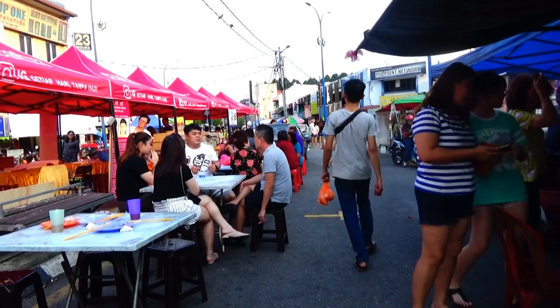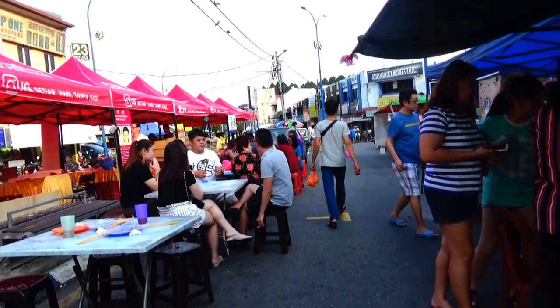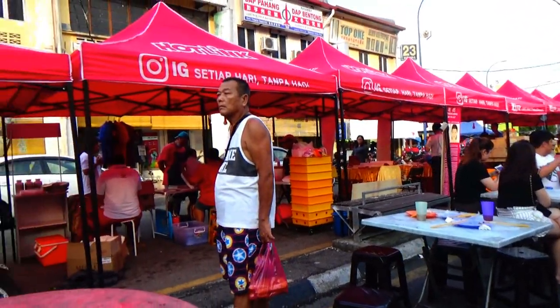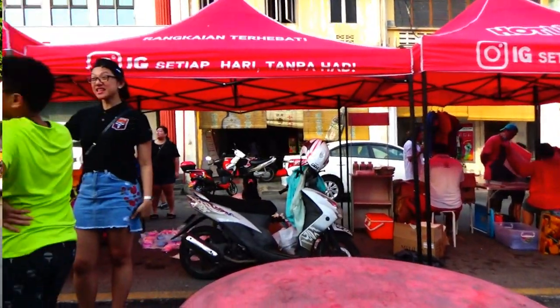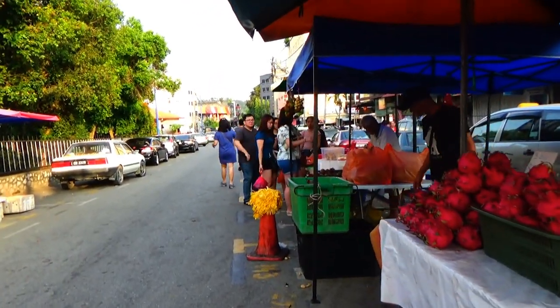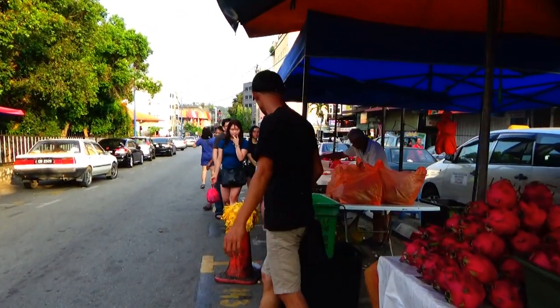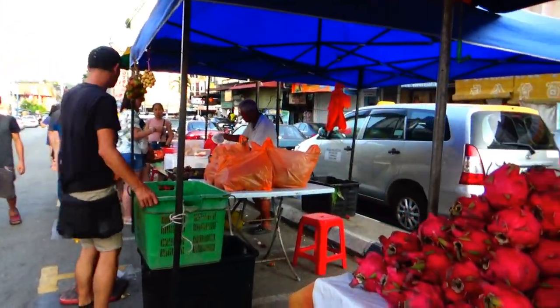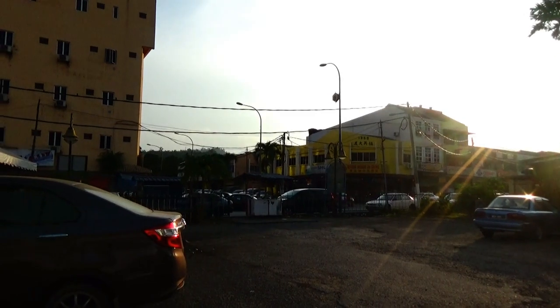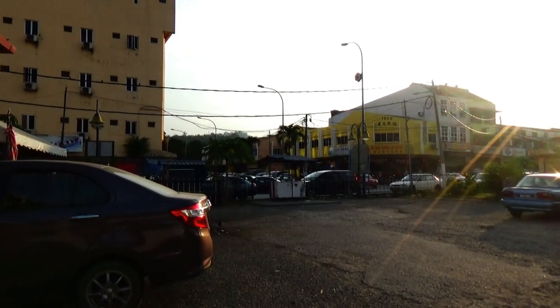I just realized the amount of people and shops that are here right now. When we were here earlier, there weren't a lot of shops open and there weren't a lot of people. Alright, so we just walked all the way until the end until there's no more stalls left. And the very last few stalls here all sell fruits. And that was Bentong. Now, let's go somewhere else.